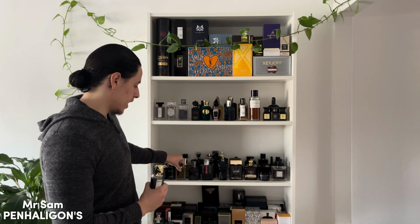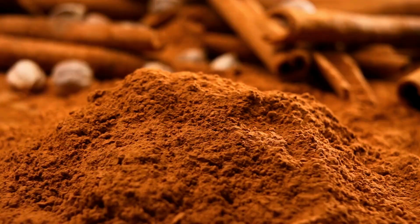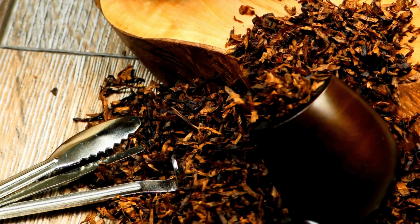But this is not as spicy as Mr. Sam's. Mr. Sam is all about woody, dry woody notes. You have a lot of spices, you have cardamom, you have cinnamon, but it's not a gourmand type of cinnamon. No, it's a very spicy type of cinnamon. And then in the base you have tobacco and vanilla.